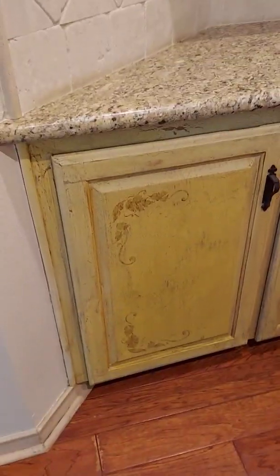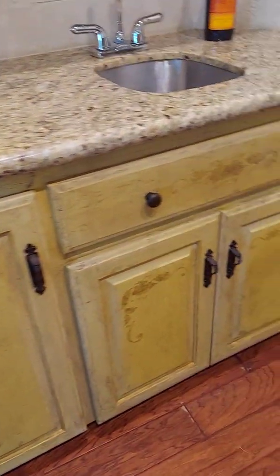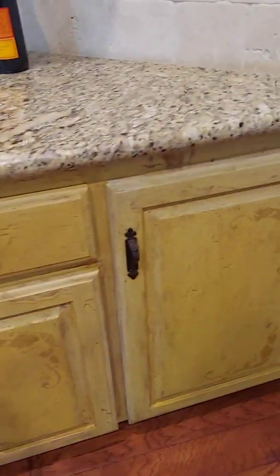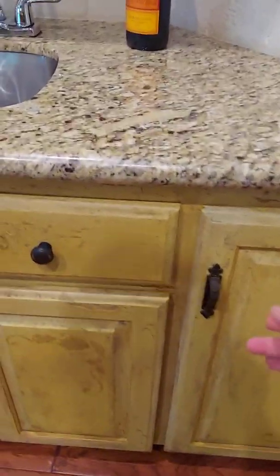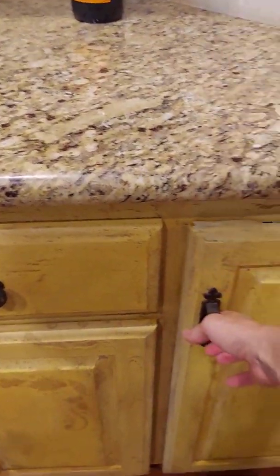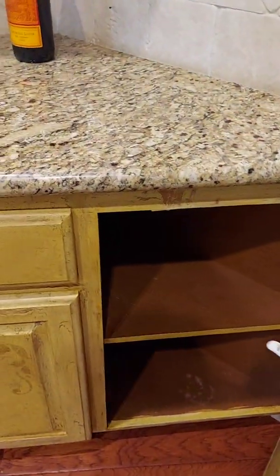So I know that my camera's picking up these cabinets as being very yellow, but they're not that yellow. They're more of an off-white and they're a very distressed paint finish. It looks very classy. I don't know, it seems like a cheap word, but it does look very well done. We've got child locks on the cabinets here. Lots of storage space in here.